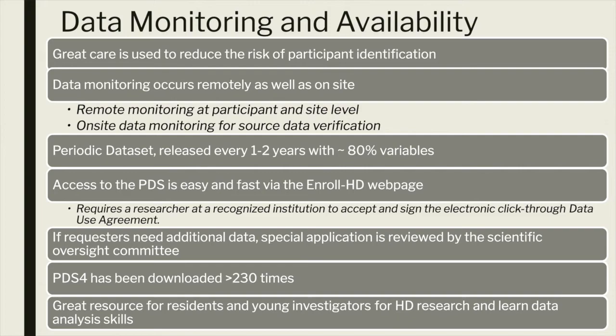There may be several visits a year or one or two visits a year for source data verification. The periodic data set, as we said, is released around every 1 to 2 years with 80% of the variables released. Variables that are thought to increase the risk of participant identification are not released with the periodic data set. The periodic data set can be downloaded by anybody as long as they're willing to provide their institutional affiliation and sign a data user agreement. They have to provide information as to what is the proposed or really intended use of this data. If there are specific variables that a researcher requests and they're not available in the data set, they can make a special SPS request for that data. We have a scientific oversight committee that reviews the request and decides if the data can be released or not.